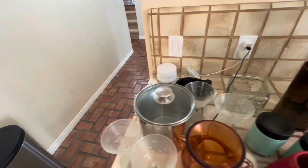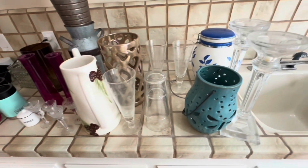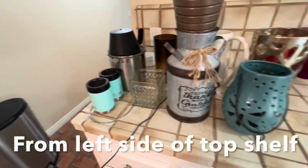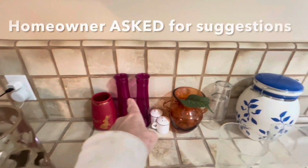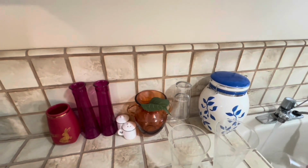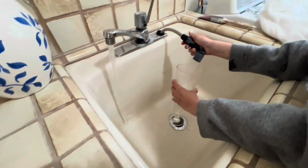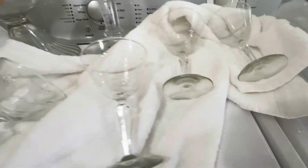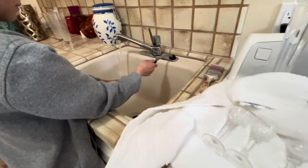So we're only gonna put certain stuff back because she's willing to let go of some stuff. So we're only gonna put certain things back, okay? Okay, these are my suggested items to keep. This back row are the suggested items to get rid of. And the glassware is being washed right now. So this is our clean pile. We have all these because they were a little dusty. So then we're gonna put the keep stuff back.